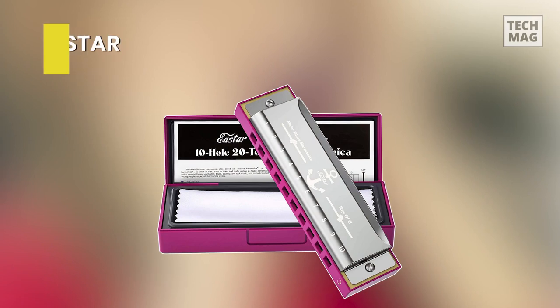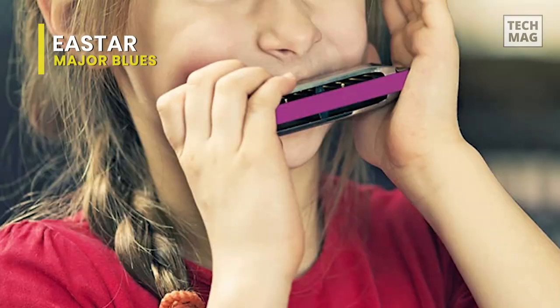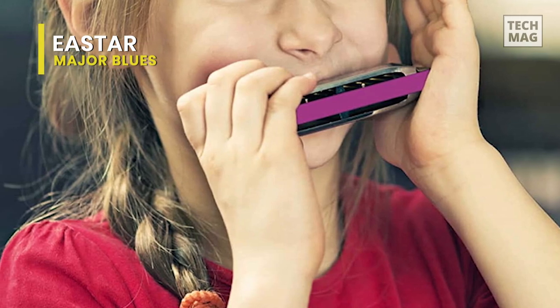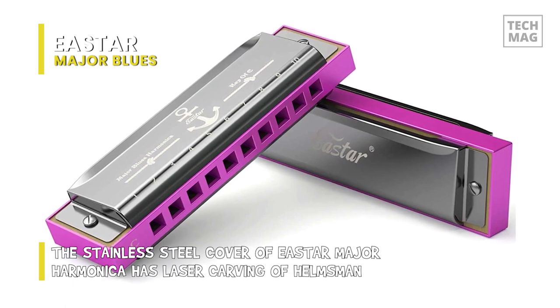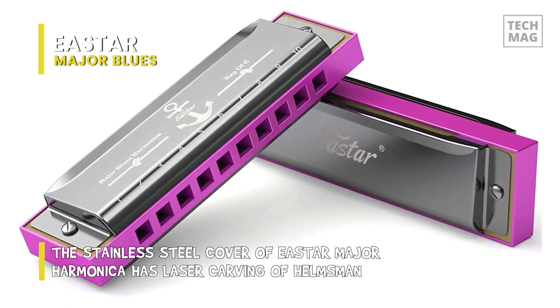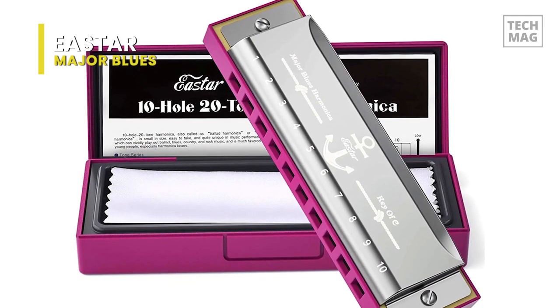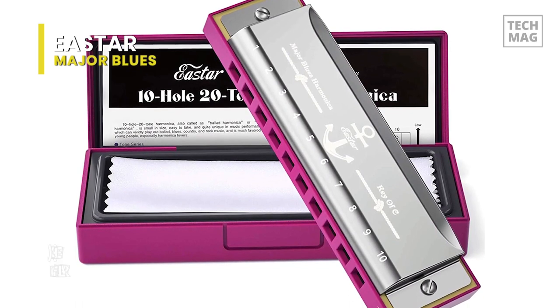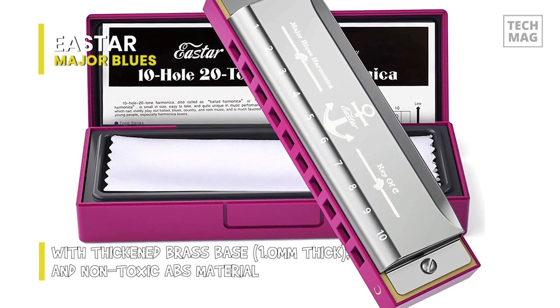Next on the line, we have the Eastar Major Blues Diatonic Harmonica. This one-piece 10-hole 20-tones diatonic harmonica has a pleasant sound, good intonation, and pure tone quality. The key of C harmonica is also a good practice harmonica, easy for beginners to play, with vivid and accurate sound. Equipped with a thickened brass base, this harmonica has stable resonance and reliable air tightness, with a pretty and durable silver cover plate. Its non-toxic ABS combs are waterproof, high in hardness, and durable.